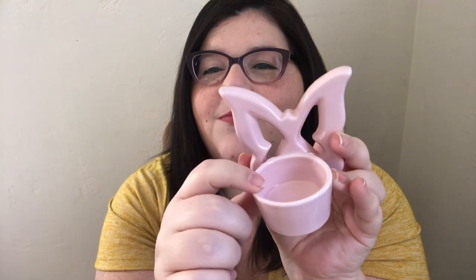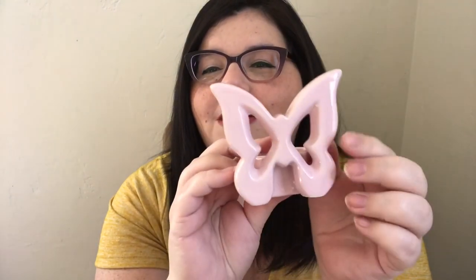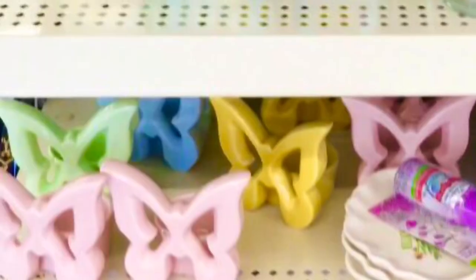First thing that caught my eye when I walked into the store, I was greeted by this beautiful butterfly. Isn't it gorgeous? Pale pink color. I just love it. You can put your little candle back here. And they had them in various colors. Yellow, blue, I believe. I don't know if there were any other colors. If I have a picture, I'll put one in so you can check it out. And make sure to wait until the end of this video because I'll be putting in in-store footage of all the other things that I found as well that I didn't buy.